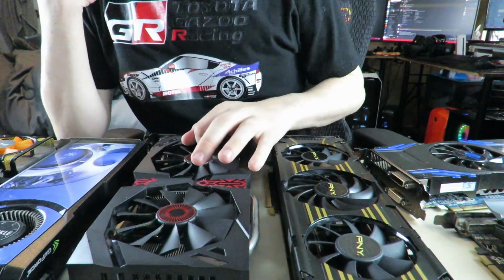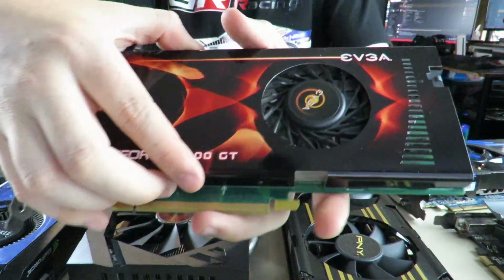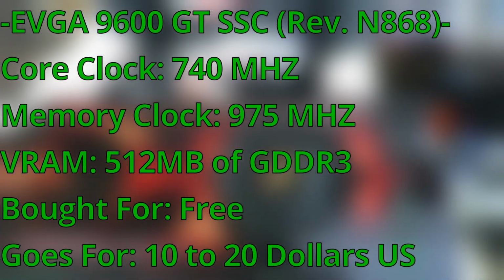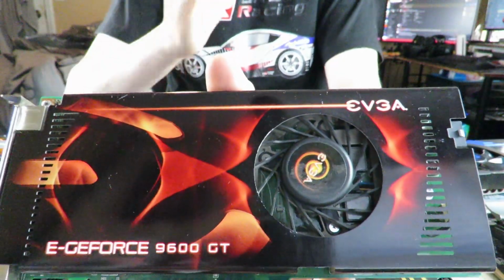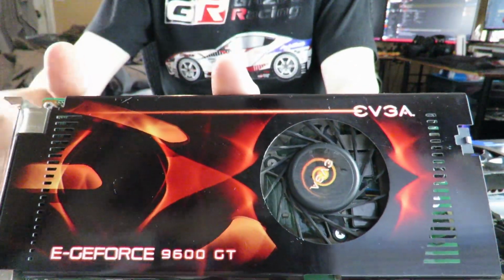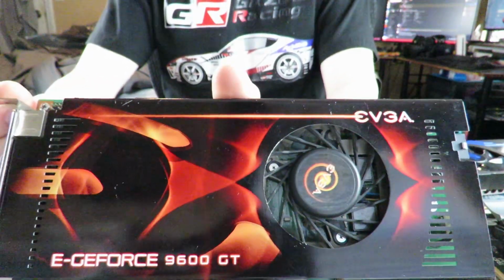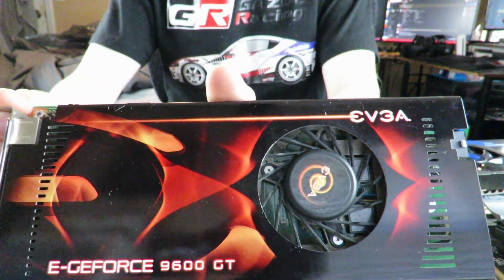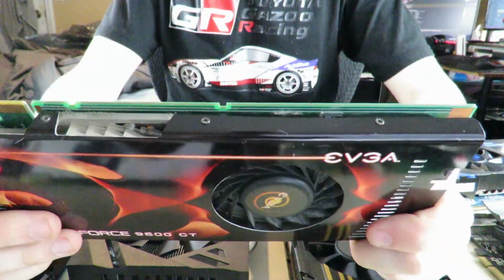Okay, this one has an interesting story. So this is an EVGA 9600 GT SSC. Now, the SSCs you can't find basically at all. Actually, I could be wrong on that. They're either very uncommon or you can't find them. They're very hard to find.